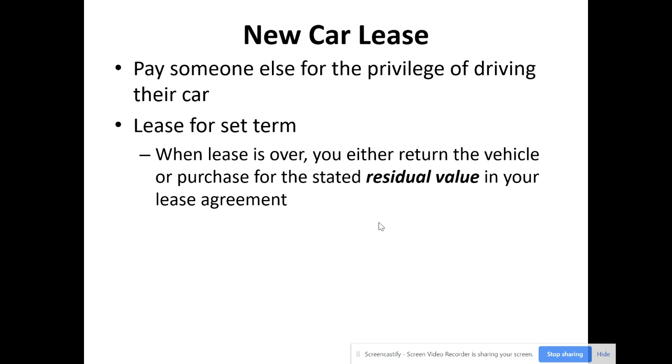When the lease is over, you have your choice of either just returning the vehicle, handing over the keys, or if you want to keep it, you can actually purchase it for what is called the residual value that's in your lease agreement. When you sign the lease agreement, it'll say at the end of the lease, we will value the car at X amount of dollars. So if you have abided by the lease agreement, haven't gone over in your mileage, you can buy it at that point, and then you have to buy it for whatever the residual value actually is at that time.